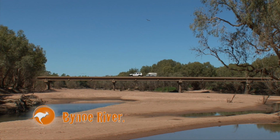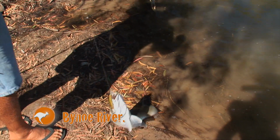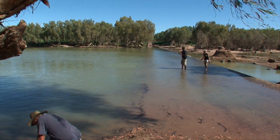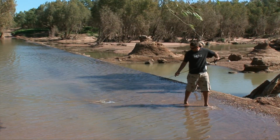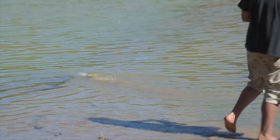Another 32 kilometres on, you will arrive back on the blacktop. Heading towards Normanton, the Bynoe River makes for a good spot to stop and have a breather. The fishing is fruitful, but it's not a spot to slip on the bikinis and go for a swim.